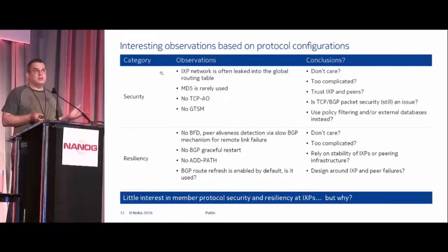Maybe network security has just evolved and we're not worried about the TCP security issues that we were worried about in the late 90s or early 2000s, when all these vulnerabilities came out with guessing sequence numbers and things like that. Maybe it's just too complicated. Maybe the trade-off in complexity of security features isn't worth the benefit. Maybe people just trust people at an IXP. I wouldn't, but maybe people think, you're peering at an IXP, so you must be clueful somehow.